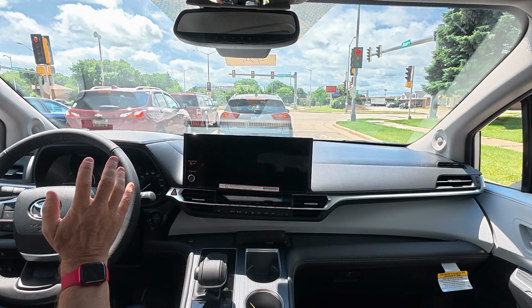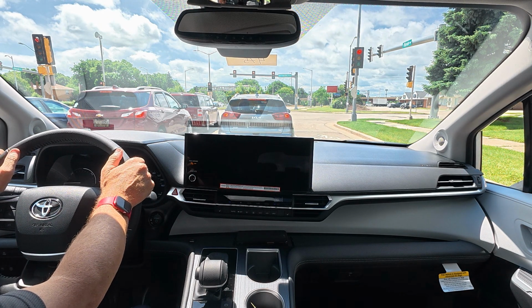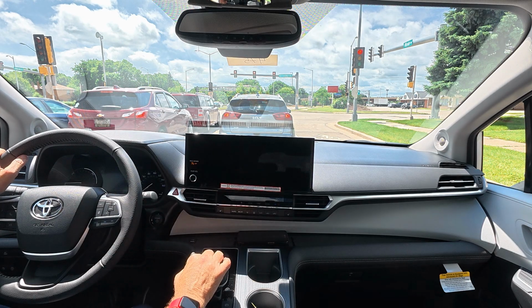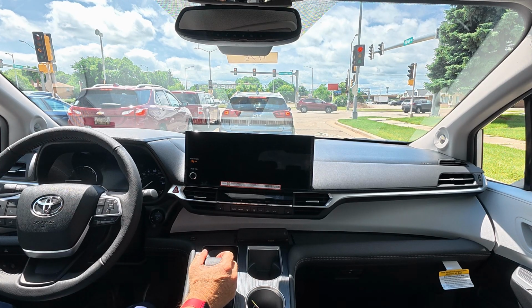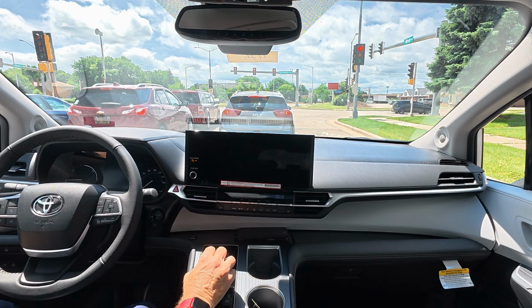Nice cockpit. It does not feel like a minivan cockpit when I'm sitting behind the wheel. It really feels like an SUV, but it's got all the practicality behind the driver's seat for all the kids and all the gear that they come with, the strollers and the playpens and pack and plays and all that stuff. I know all about kids.